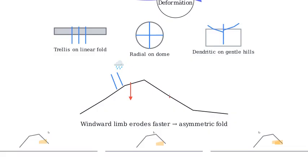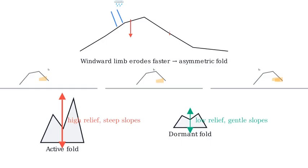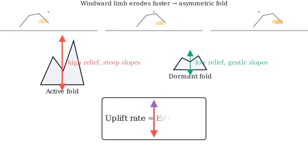How do we gauge the balance between uplift and erosion in the landscape? A simple clue is relief and slope. Active folds tend to have higher relief and steeper slopes than older, dormant folds. Over long times, some landscapes approach dynamic equilibrium. Uplift and erosion rates match on average, so relief and slope distributions remain statistically steady, even as rock continues to rise and sediment continues to be shed.